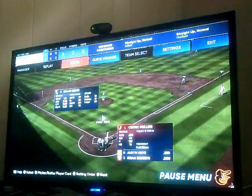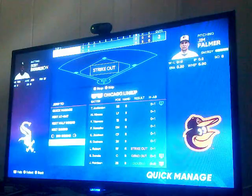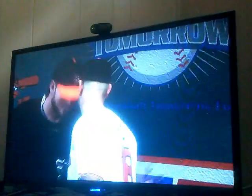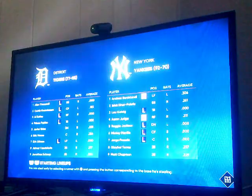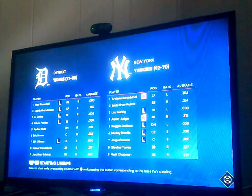Can't believe I hit a grand slam. That's beautiful. Minerals win 6-1. Off to Yankee Stadium for this matchup with the Yankees.